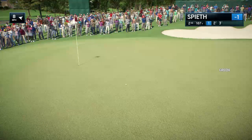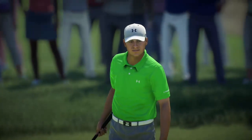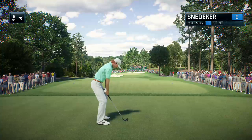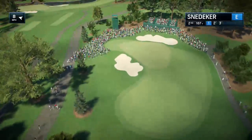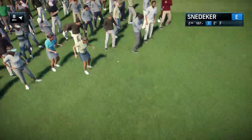Sometimes you get breaks, and he got one right there. Yeah, I guess the bunker was a little smaller than I thought it was. It looked doomed for that. Whoop, this has taken off on a weird line. And it's going to be in the rough, it looks like.